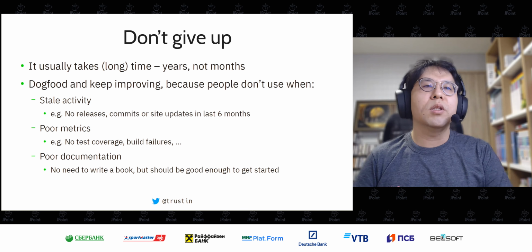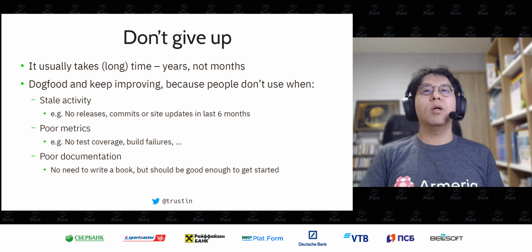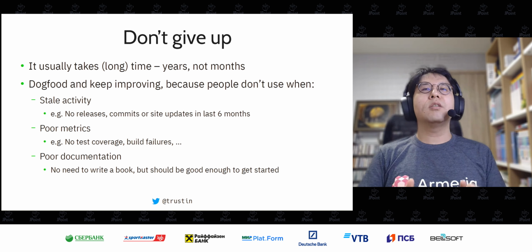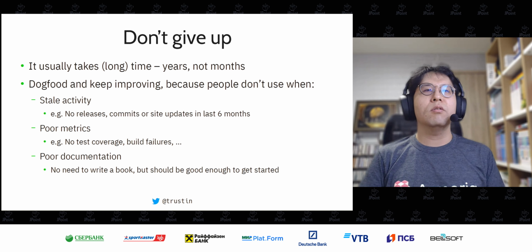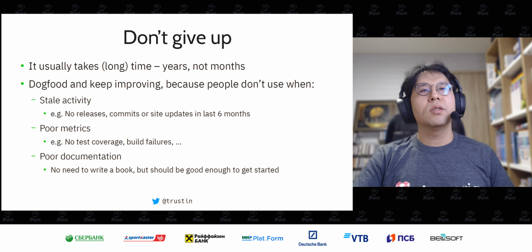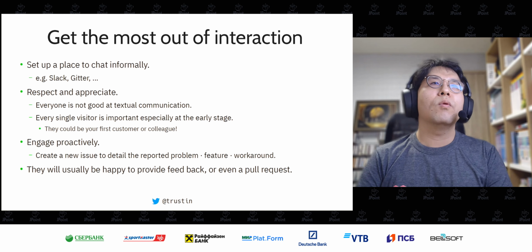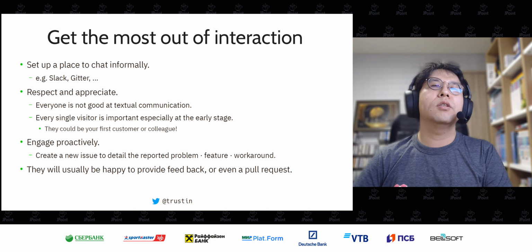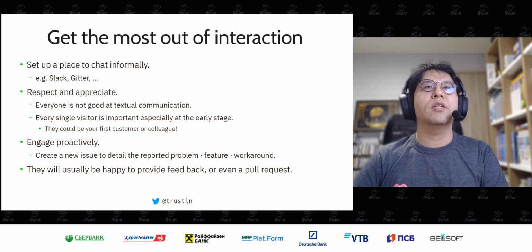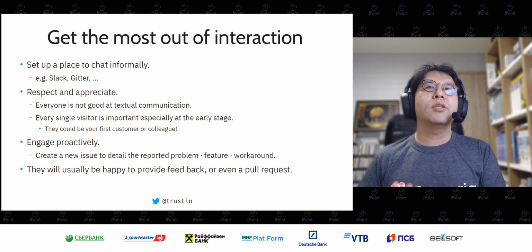And of course, documentation is important, but this does not mean that you have to write a book about it. At least you should provide something good enough to get started, like tutorials and some case-specific examples. And you have to set up some place to chat informally. This is really important. For example, you could use Slack or Gitter.